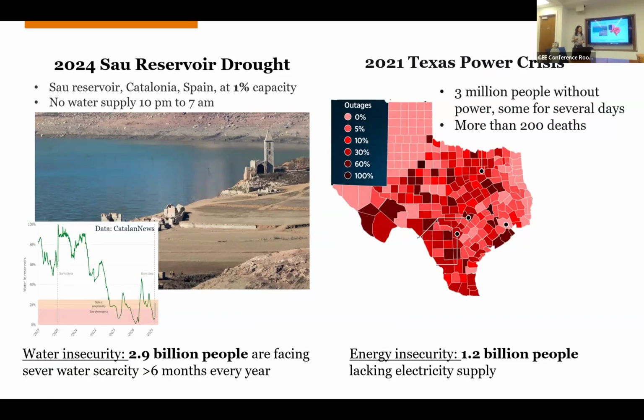Since we are having these weather and environment-related catastrophic events, we're having this continuous deficiency of water and energy throughout the years, and this is not getting any better because we are also increasing our water and energy use. So we must find a way to have a resilient water and energy supply so that we can sustain our lives.